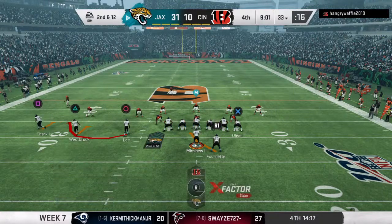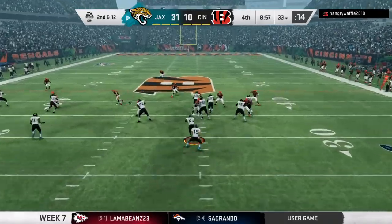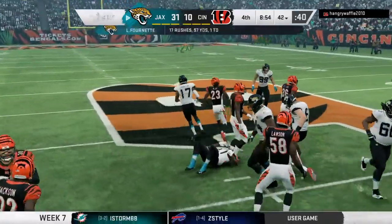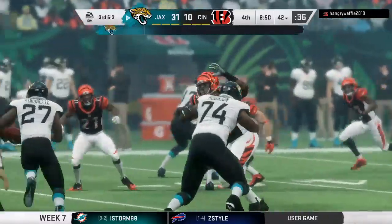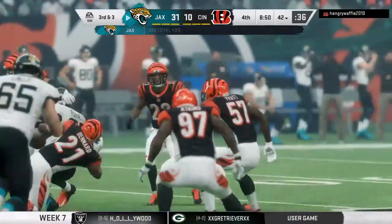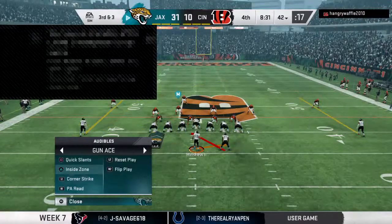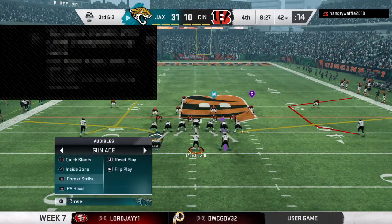Now they'll come up on 2nd and 12. A shotgun give to Fournette. 8 yards there on the carry, and now they're left with a much more manageable 3rd and 3. Well, partner, Marvin, our number 1 is 97 yards on the ground today. You think he's going to get the ball again? I think so. 3 away from that century mark.